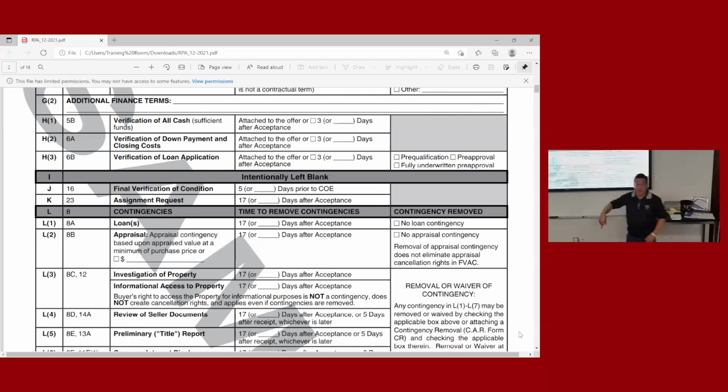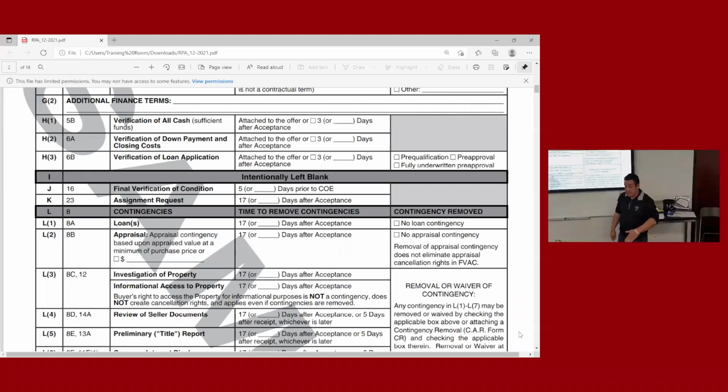If you just have them say "waive it, it's fine," no, they must sign a VP that says, "I waive my inspection." If you want a get out of jail free card, you've got to say, "I waive my inspection." So you're going to sign that, yes.